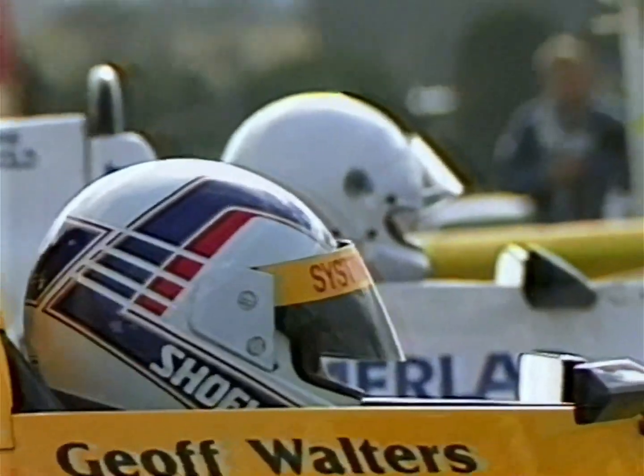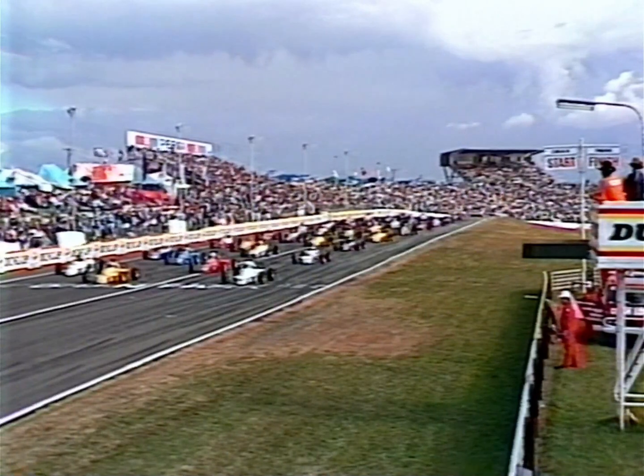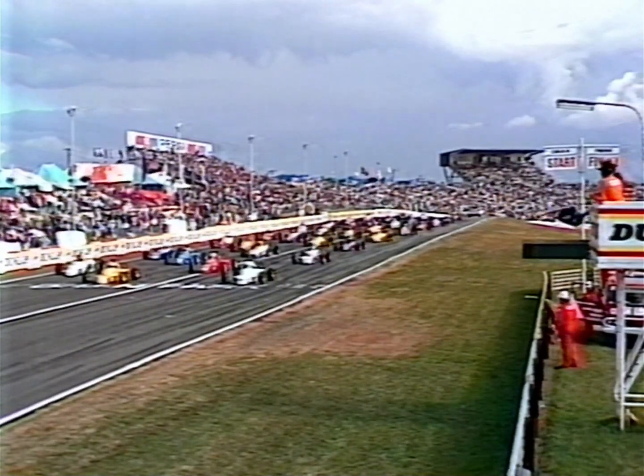Half a minute, 25 seconds, 20 seconds in fact to the flag. Walters pulls the face down on his helmet. And they are set to go. 15 laps of Oran Park.